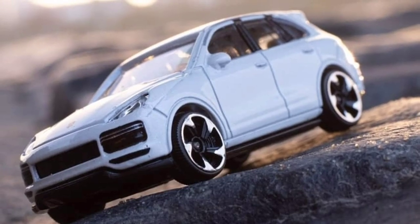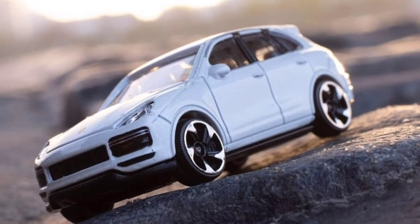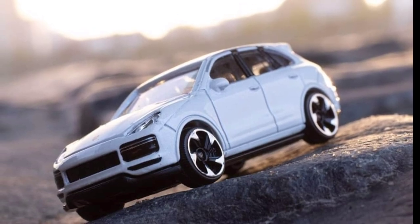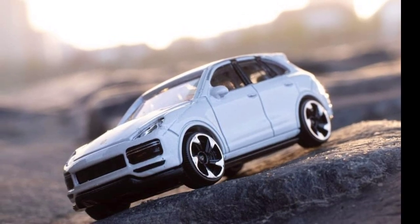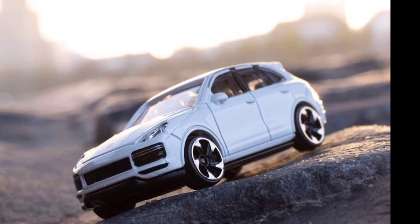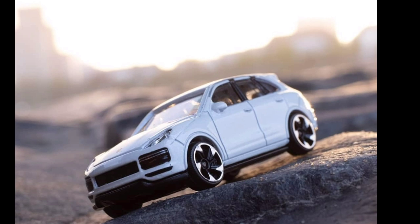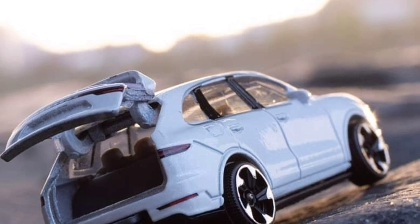Then next up, here's another brand new release from Majorette. This is their version of the Porsche Cayenne Turbo. So it features suspension. We've got an opening tailgate too. The headlight is also a clear plastic insert, which is a beautiful thing. So the opening part again is the opening tailgate, and I'm not really a fan of the wheels though, but yeah, that's the standard Majorette rims in some of their cars. Really can't complain so much though. Just have to appreciate what they're doing right now with these beautiful cars here. So here's another look at the opening tailgate.